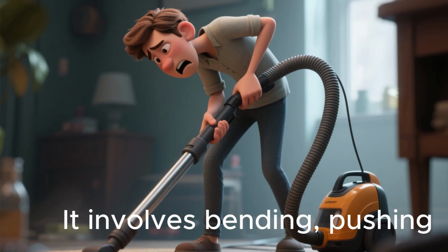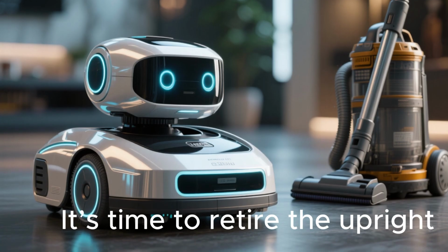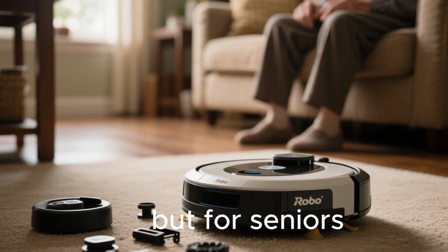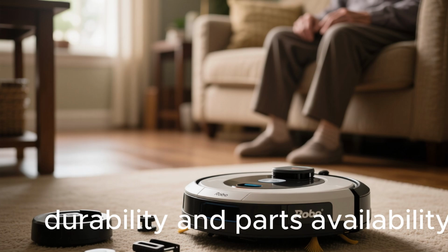It involves bending, pushing, and tripping over cords. It's time to retire the upright vacuum and get a robot. I tested the iRobot Roomba. There are cheaper brands, but for seniors, Roomba is the best because of its durability and parts availability.